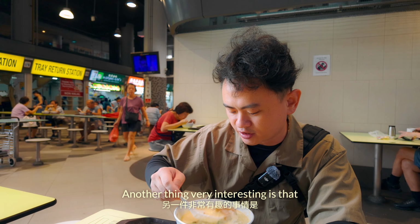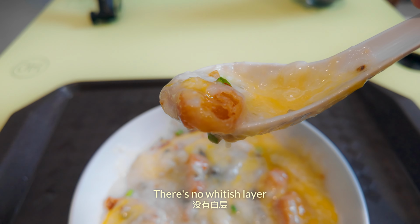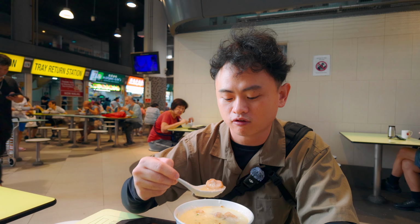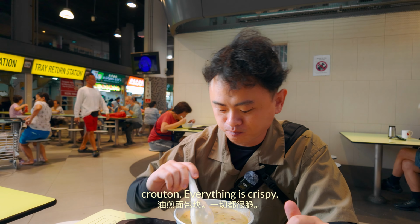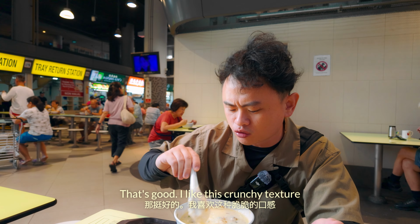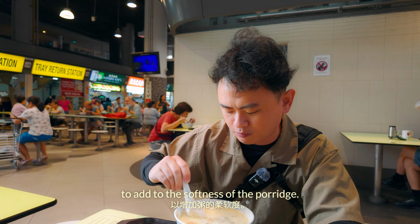Another thing very interesting is that the youtiao is very, very fried. There's no whitish layer inside. It's all fried throughout. It's almost like a crouton. Everything is crispy. That's good. I like this crunchy texture to add to the softness of the porridge.